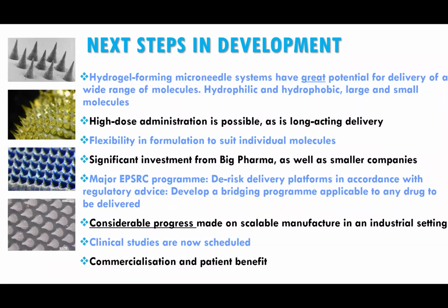And we have 2 clinical trials of our own technology scheduled in the second half of this year, both for systemic administration and also for local administration. So I would like to think that after several false starts and quite a long period, that we will now finally have a realistic chance of seeing microneedles commercialized and the undoubted patient benefit that will flow from that.